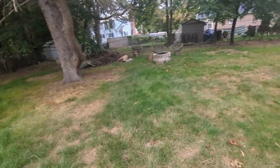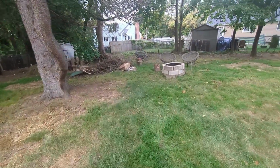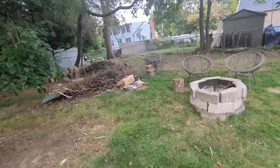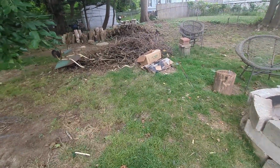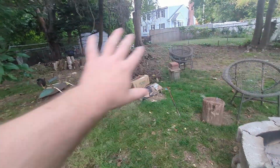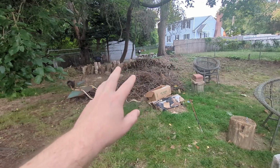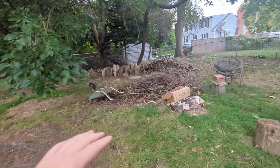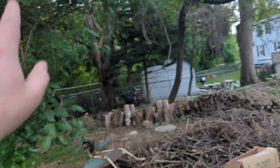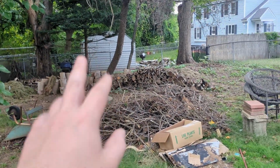Okay, so this is the backyard. I got my little fire pit, burn pile. All of this was so completely, hopelessly overgrown at one point that you couldn't even walk beyond this point. I had to clear all this out, burned a ton of it. More of this is coming out. There's a Norway spruce right here that's got to go. Big Morus alba mulberry tree that's got to come out.